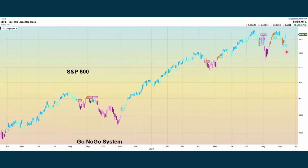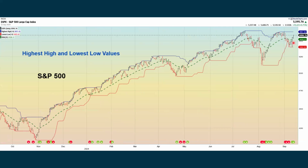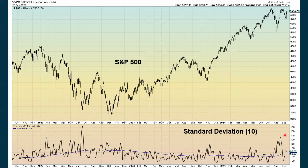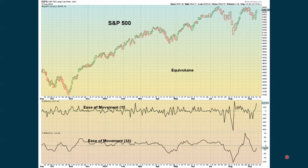We are still positive with the go, no go with the blue bars now, and we're above the midpoint and going up with the highest high value chart, but we're still declining with the TTM squeeze. We've actually dropped down to being negative. I'll have to see if that'll end up changing. Standard deviation is still above its moving average, but it is declining here. This measures the speed over the last 10 days. It doesn't measure up or down. It just measures how fast things are going. And it is dropping down just a little bit here.